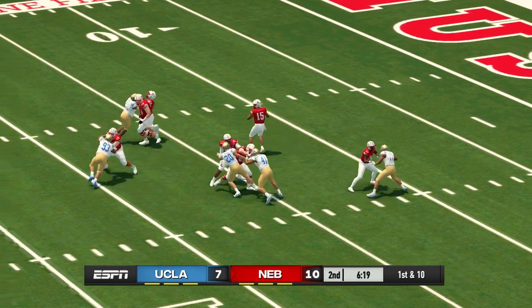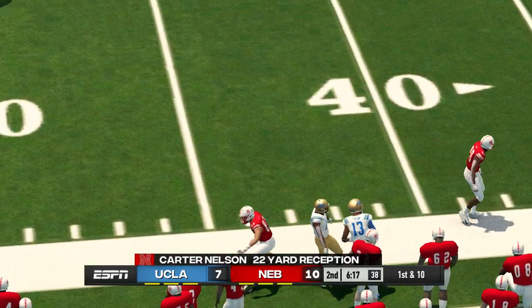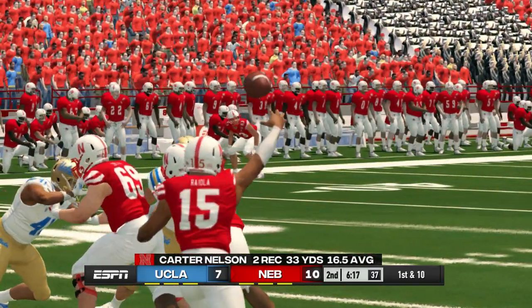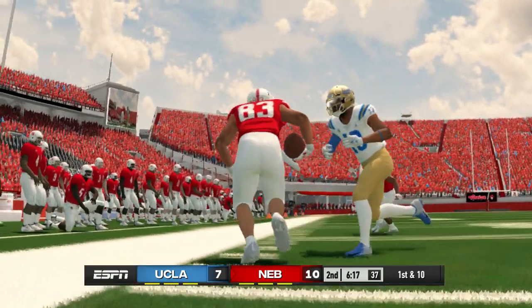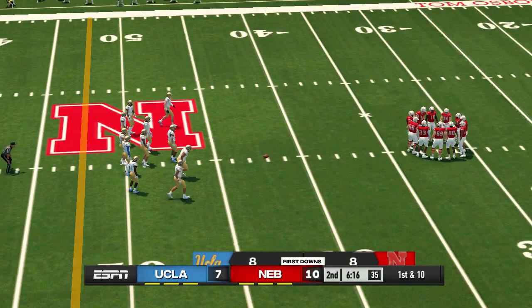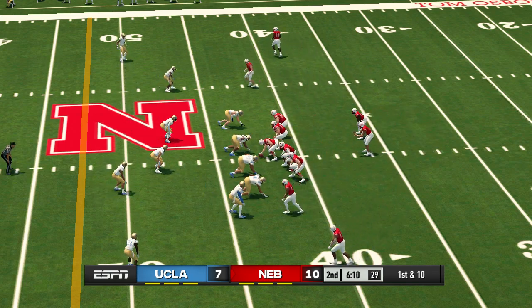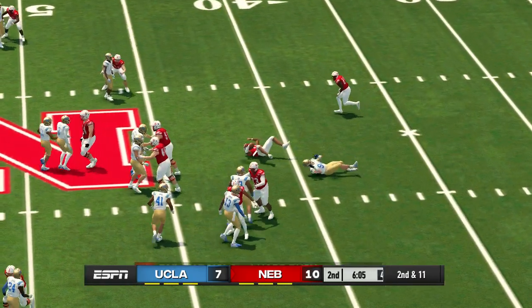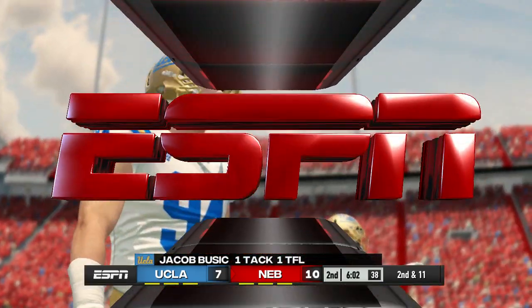Play action. Wants to throw outside. Stays in bounds to make a nice catch. From their own 42-yard line. First down. They bring him down in the backfield. The defense was able to get really good penetration and drop him short of the line of scrimmage.